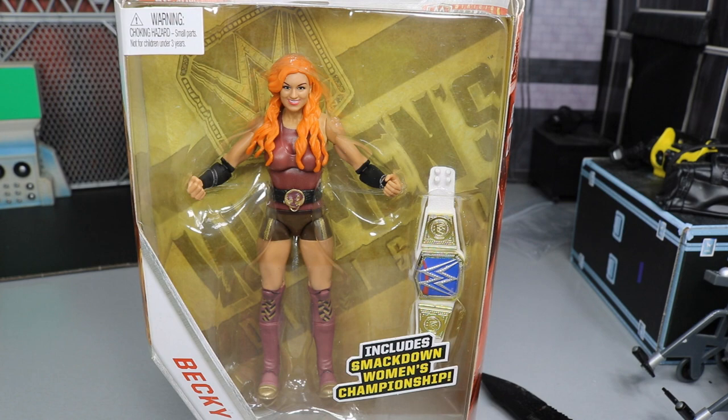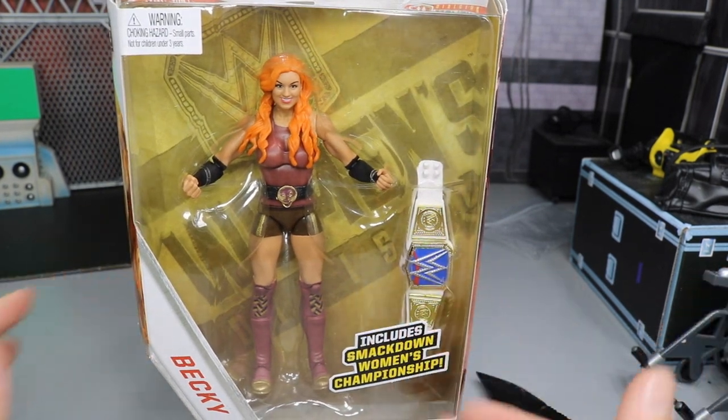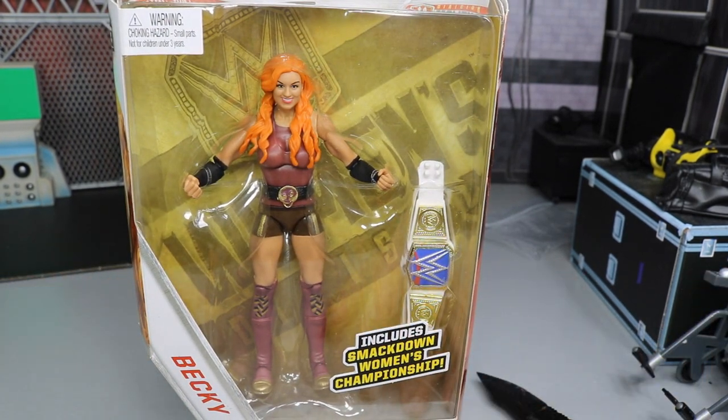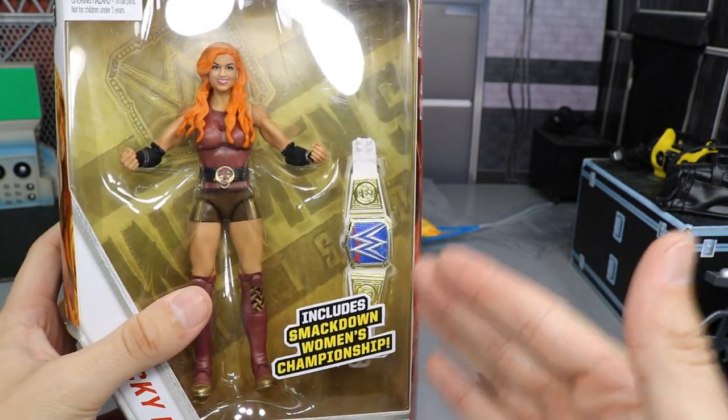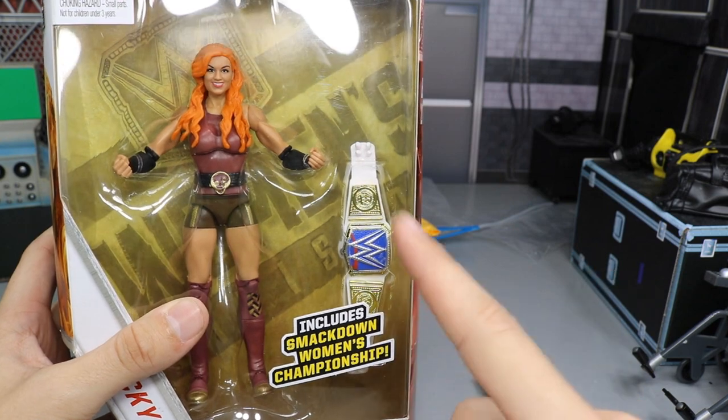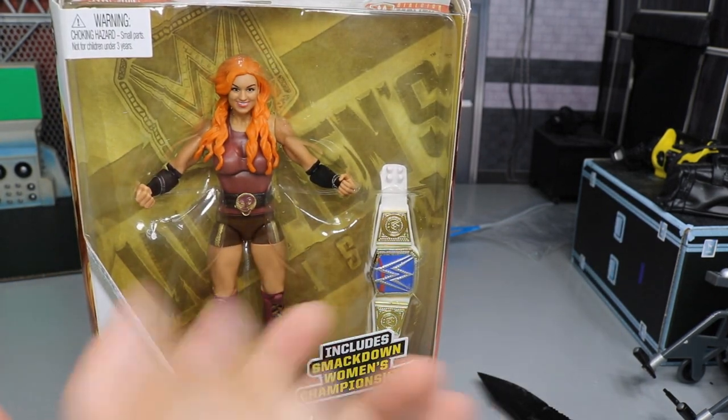Also, a figure I picked up at retail, guys, is the Walgreens exclusive Becky Lynch. I have been sitting on this figure forever. I, you know, put it off. And now I can finally replace my trash SmackDown Live Women's Championship with the official Mattel one. So give it up for me. Just a round of applause.